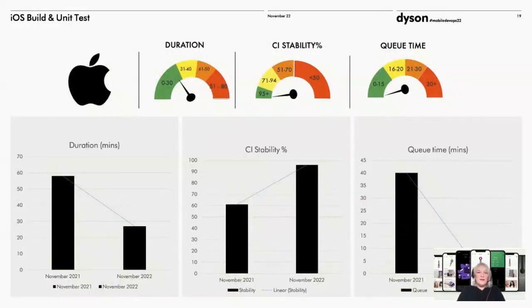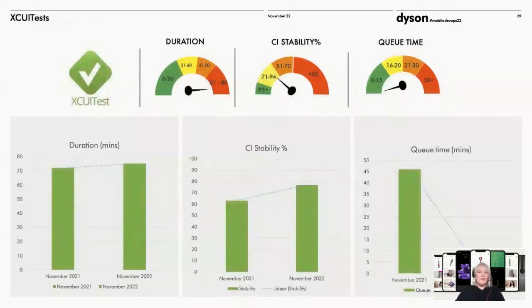We moved on to iOS, and iOS again, yeah, we've done really well. We're in the green. Everything's looking good. We've reduced our duration. Our CI stability's gone up. Our queue time's gone down. So this is where it gets interesting, and this is where we still are on our journey. And this is how, even 2 years down the line, KPIs are still informing what we do.